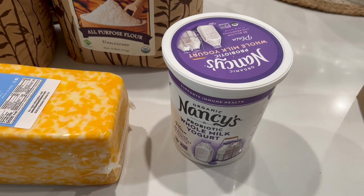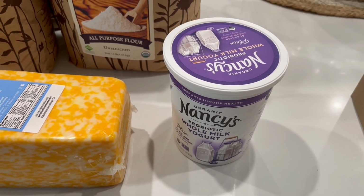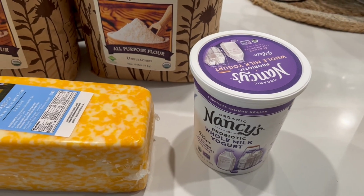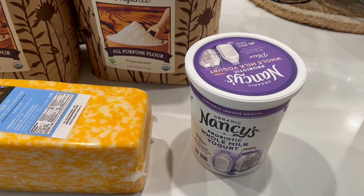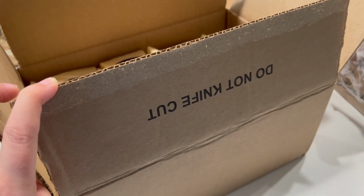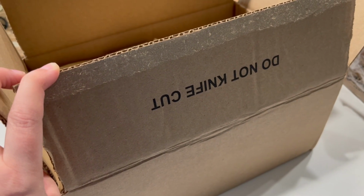So we won't actually eat that. It's just a plain yogurt, but it works really, really well as a starter if you're looking for a yogurt to make your own.